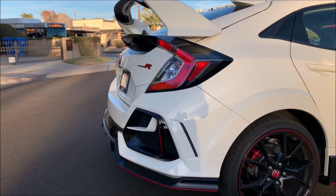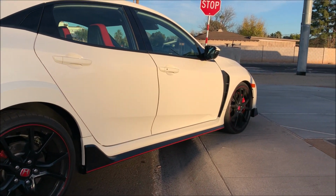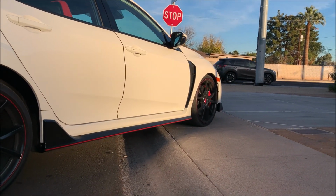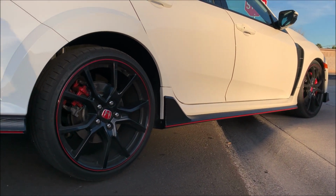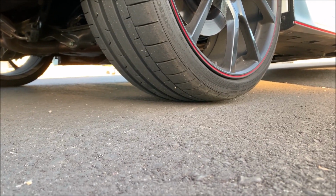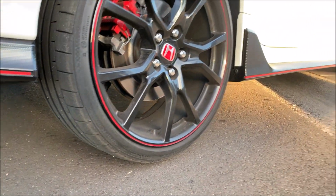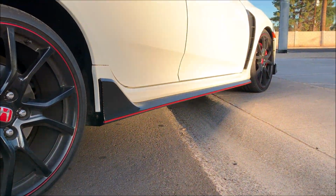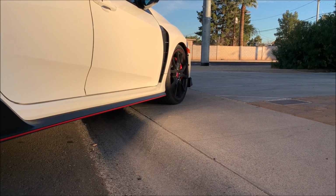This is one thing about the Type R that kind of cracks me up. So my driveway is not even that much of an incline right here, the gutter, but the chassis on this thing is so stiff that it actually lifts the right rear tire off the ground. You can't quite see air, but it is off the ground. And that's just how sport tuned the suspension is on this car, even just on a small dip like this.